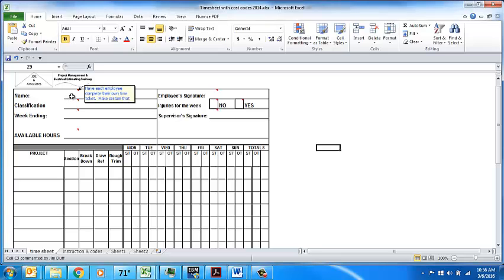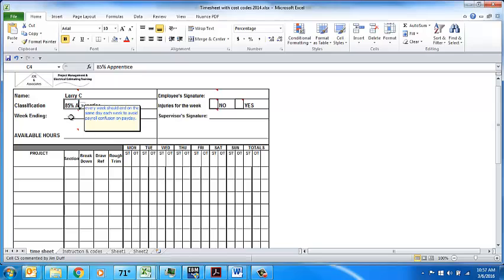Because this is all set up in an electronic format, we already have all of the employees set up. So today we're going to use Larry as an example. Larry is an 85% apprentice, and this week ending is March 6th. Now I typically don't have the week ending set up in a drop-down, but for today it was just easier to set it up than it was to type it in.